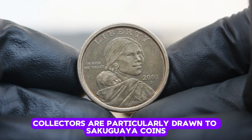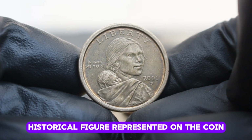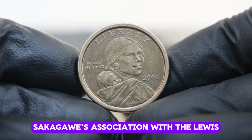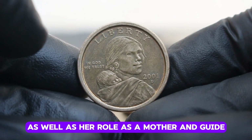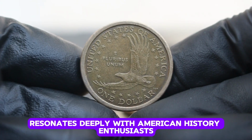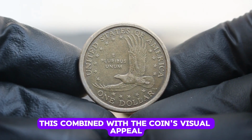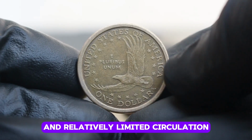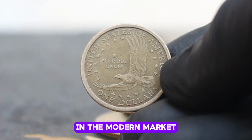Collectors are particularly drawn to Sacagawea coins because of the powerful historical figure represented on the coin. Sacagawea's association with the Lewis and Clark expedition, as well as her role as a mother and guide, resonates deeply with American history enthusiasts. This, combined with the coin's visual appeal and relatively limited circulation, continues to drive demand for the Sacagawea dollar in the modern market.